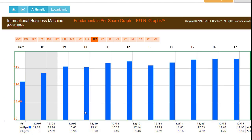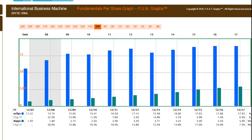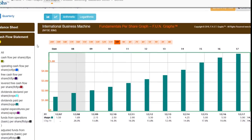If I look a little more granular look at their operating cash flows here, I can see that operating cash flows per share now, this is the per share graph, have actually been steadily growing, which again is very consistent with the dividends paid per share. The dividends paid per share have also been rising very dramatically, averaging almost 15% growth from 2007 through 2017. And this is my primary interest in investing in IBM at this juncture.